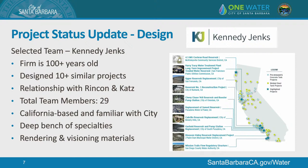And the font here is really small in the figure, but it's just to show how many reservoir replacement projects they've done in California. So we'll have a lot of lessons learned from them. Reservoirs are typically on hilltops, in neighborhoods, so they'll bring a lot of expertise in that regard. They've also worked with Rincon and Katz, our other partners on this project, and they bring a deep bench of specialties, up to 30 different folks, to complete this design.